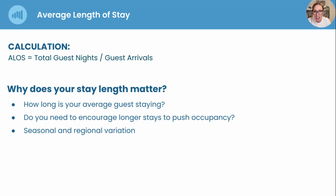So now we're going to take a look at length of stay. The average length of stay is effectively total guest nights divided by the guest arrivals. So it's showing how long your guests are staying for, and effectively how long your property is full for. And you need to measure this through different seasons and different regions. It will alter.